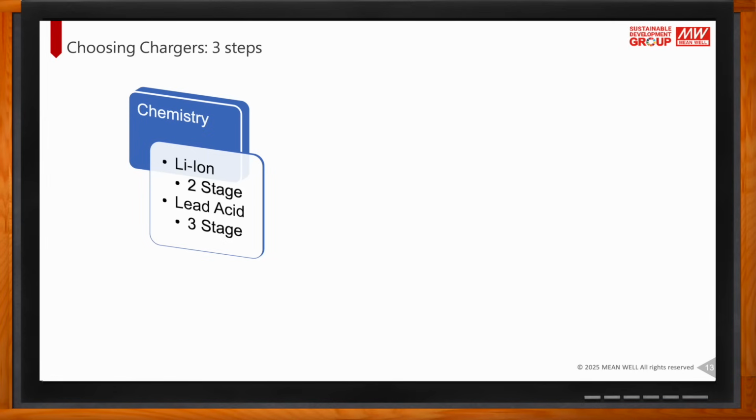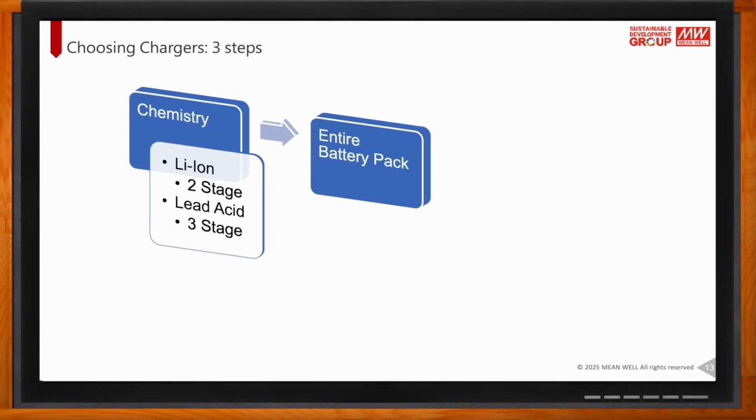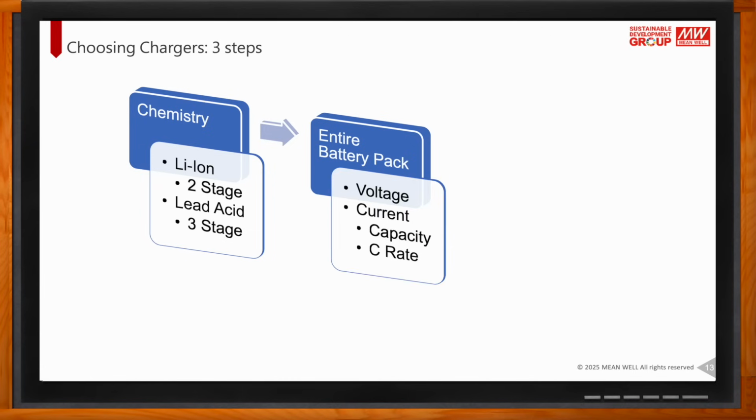Then we'll calculate the voltage as well as amperage of the entire battery pack. Regardless of how many batteries you have, if you are parallel or serial connecting them together, from the perspective of a charger selection, you want to see the entire battery pack. Using the voltage and the current, you'll get the power we're looking for on the charger side. In the case where current is not readily available on the battery spec sheet, you may need to use the capacity of the battery and multiply that with the C rate to find the current.